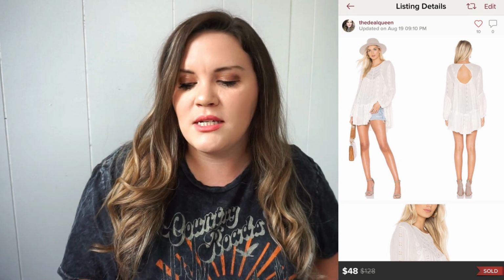Okay, next up is a New Tags Free People Kiss Kiss lace tunic top, and this is funny because I bought this thinking it was super cute, and right after I posted it, I was on Instagram and saw a couple of fashion bloggers that I follow wearing this, which I didn't realize was that recent of a piece, so that was cool. I think that might have been why it sold so quickly. This sold in less than 2 days.